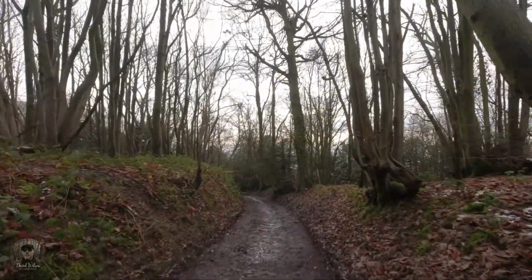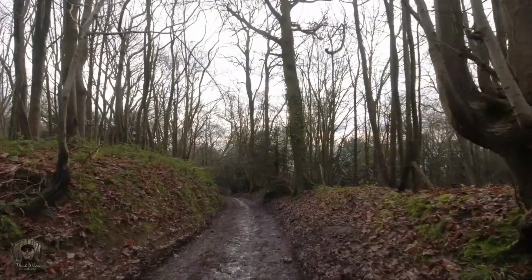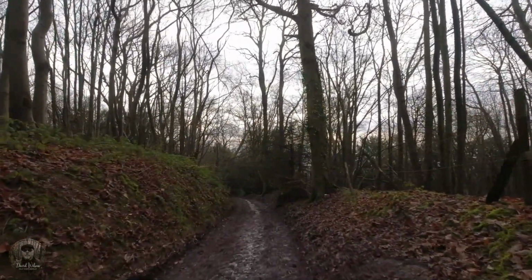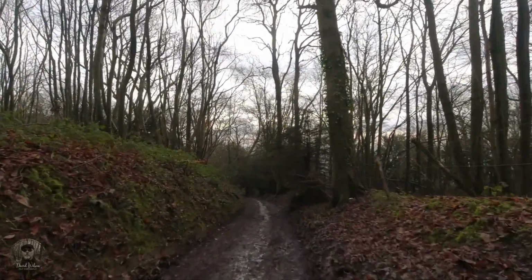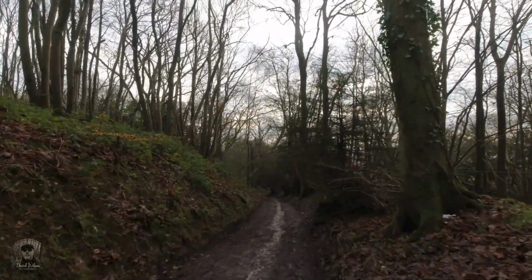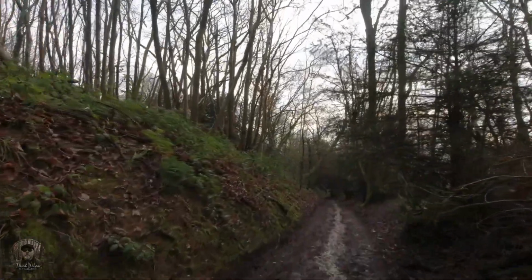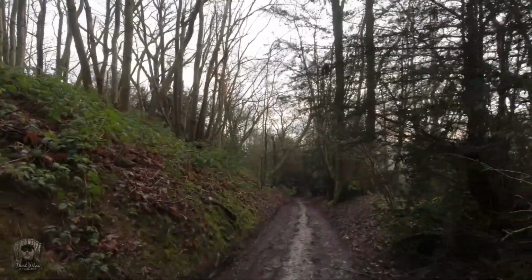Well, we're leaving all the noise of the road behind us now, and this path is heading towards the North Downs Way, which is a national trail. I think we may be picking up just a part of that. I've just got to be careful underfoot here. I'm going downhill on slippery mud.